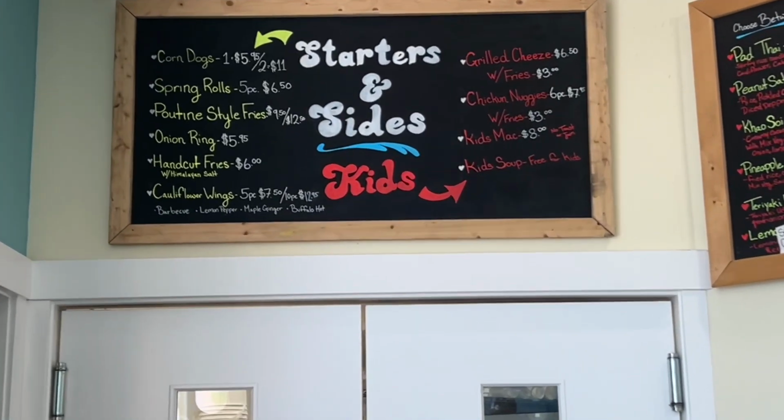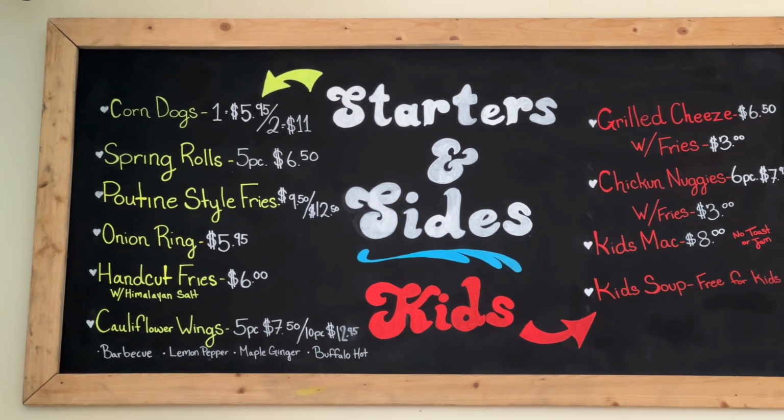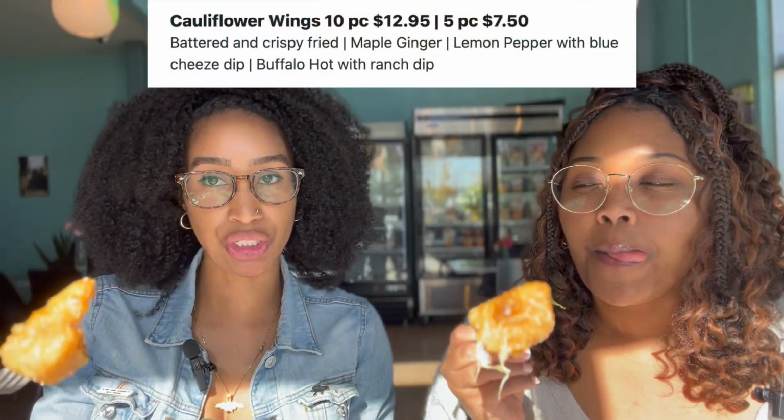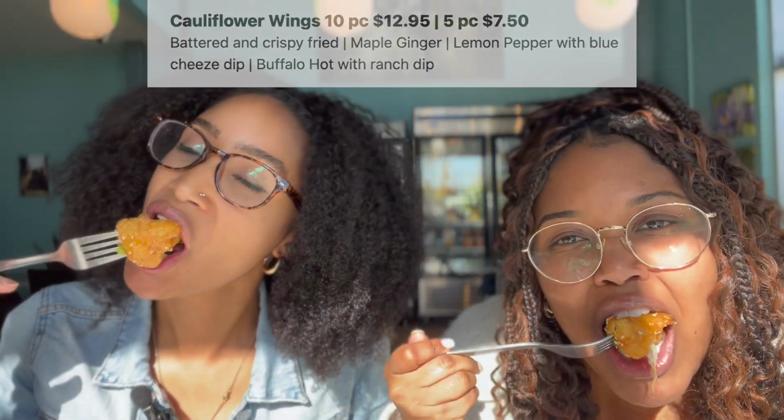Probably the maple ginger, and then the lemon pepper is a close second. I feel like I gotta try the maple ginger, but also the lemon pepper for the culture. Yeah. Right. Okay. So we did end up getting the wings. We got the maple ginger, and we decided to do a little cheers and then get into it. So we're doing that first bite.